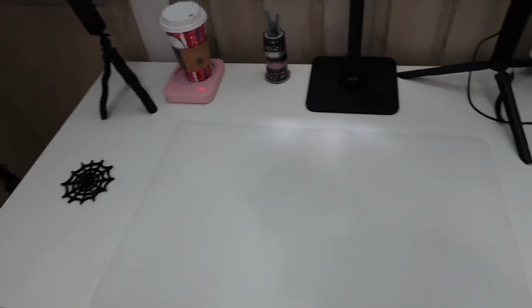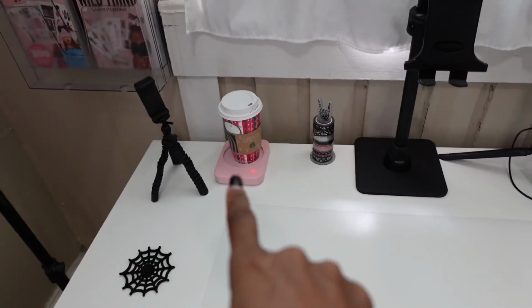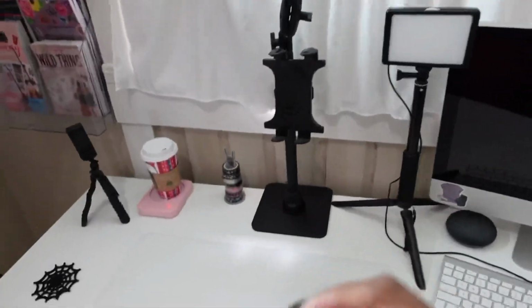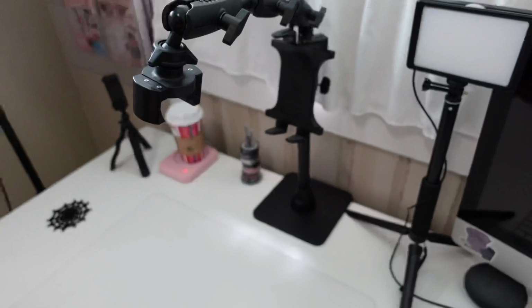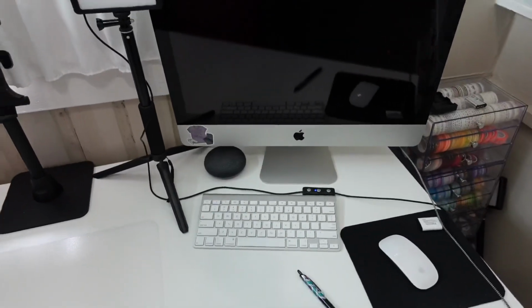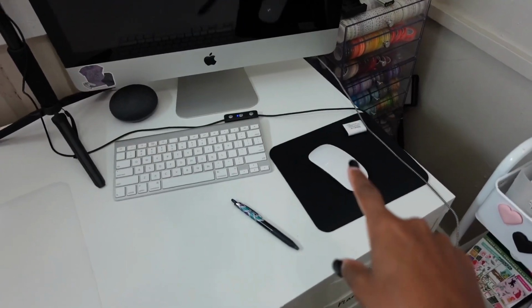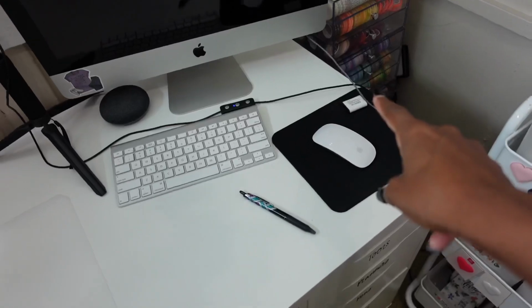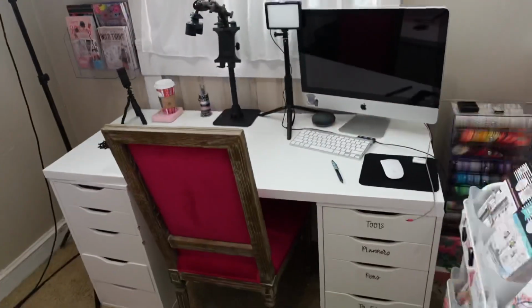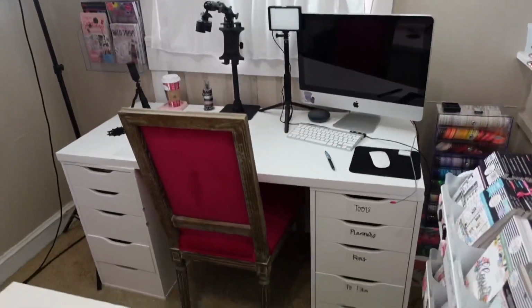She ain't bothered me none at all. My cup warmer, washi tape, my Archon mount. So that's how I record my planner videos. Right there. And then, like I said, we had that light, MacBook, Google, mouse pad and mouse, extra camera battery, a pen sitting right there. And then yeah, that's my desk situation.